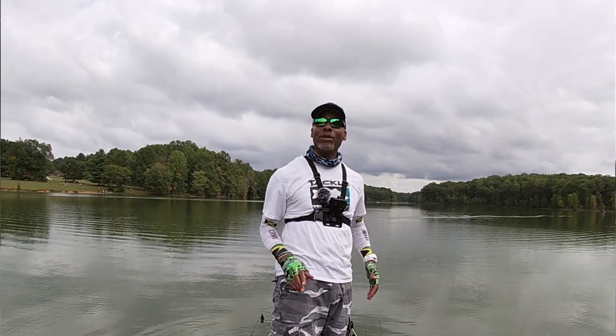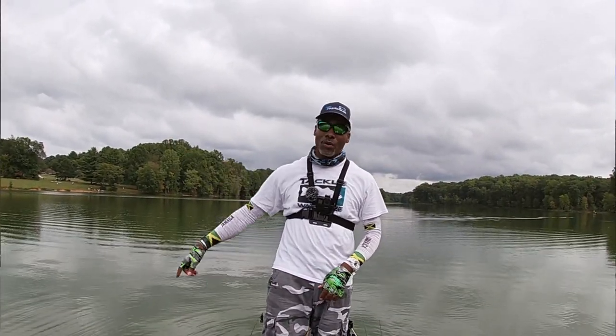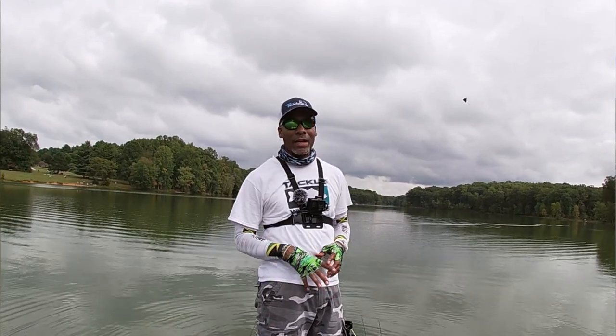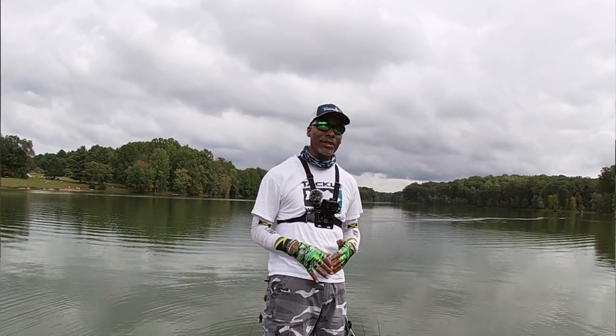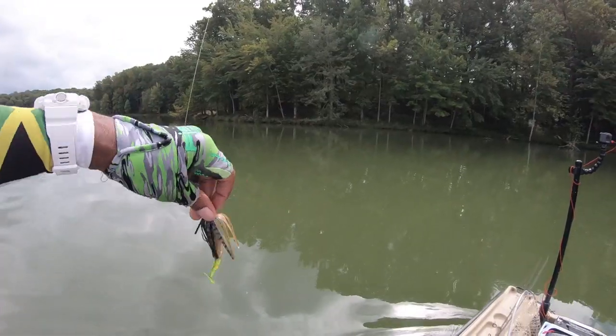I've got the riprap right behind you guys, got a couple laydowns and one small cove over to my right. I want to attack all three areas before I call it for the day. Just try to get at least one more. Two would be nice, but one would be good. All right, we're going to try to go out with a bang.